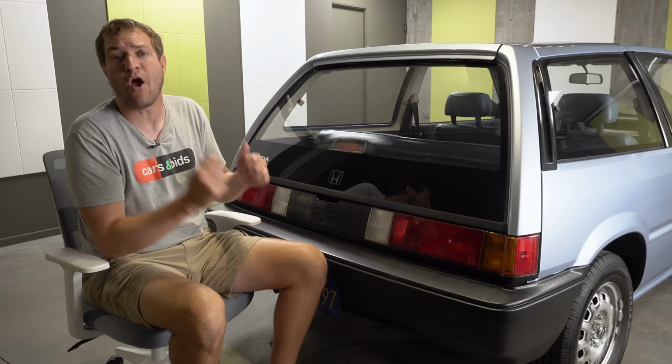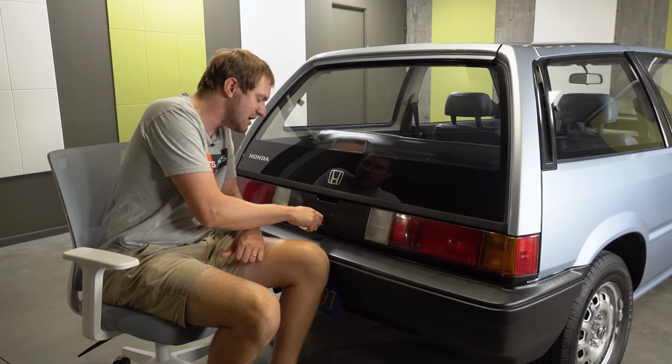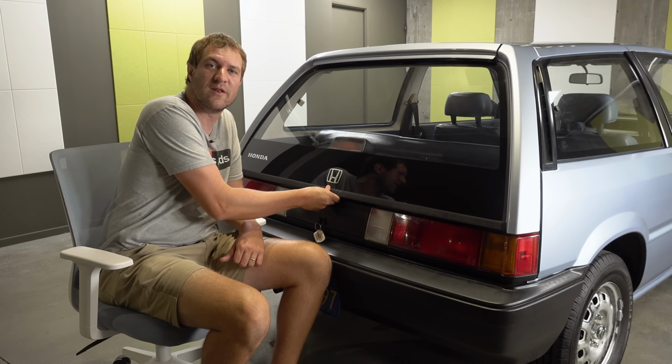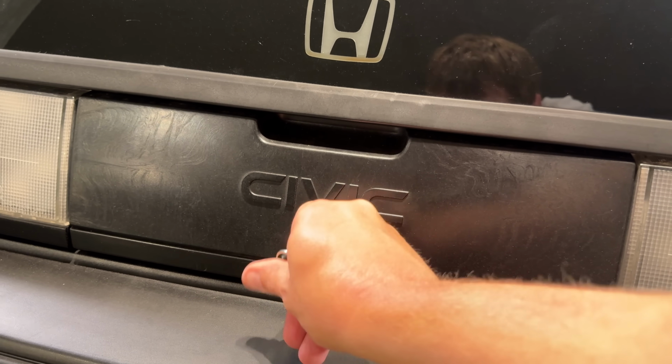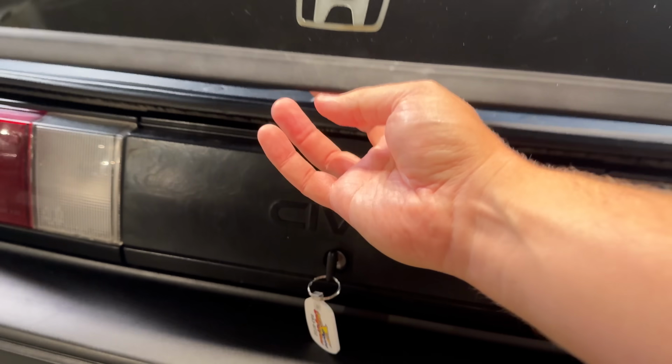Now, a few interesting things back here. For one, the only way to open this tailgate is to stick the key into the keyhole, twist, and then it pops open and you open it the rest of the way. There was no tailgate popper inside the car. If you wanted to get back here, you had to do it yourself.